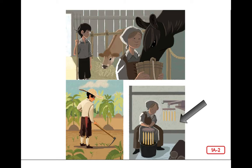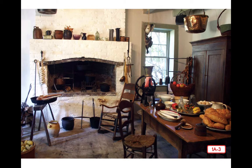There were no sinks or faucets with running water inside the house, like we have in our kitchens and bathrooms. So you had to fetch any water you needed for drinking, cooking, and cleaning from the nearby creek or the well outside. There were no malls with clothing stores, so you had to make your own clothes. There were no supermarkets, so you had to grow your own vegetables, milk your own cows, and make your own cheese. Imagine doing all that work every day.